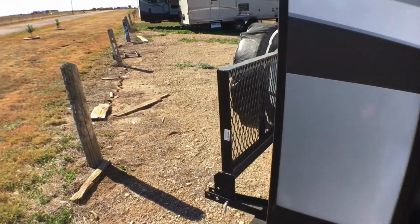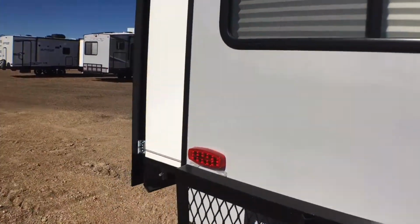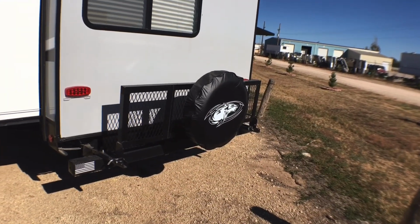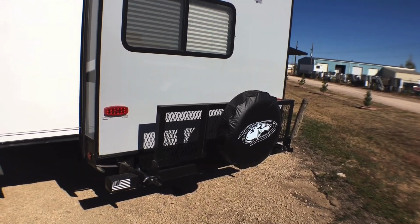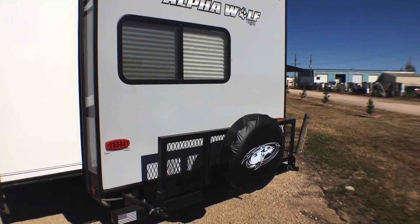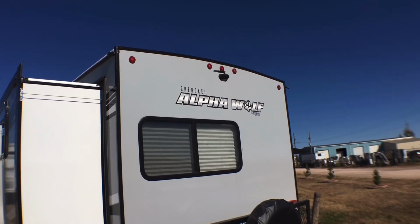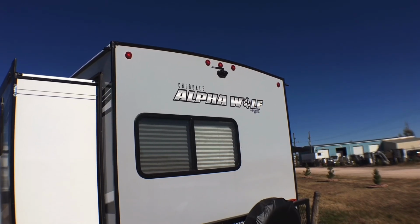As we come back around here, and let's see if I can not hit this barbed wire fence, you have another optional piece of equipment. This has the 200-pound rated cargo rack. So that'll flip down. You can put a generator, cooler, some bikes, whatever you want on there. Spare tire carrier on that as well. And then you have the LCI Insight backup camera standard on these, which is a very cool feature and something a lot of people really like.